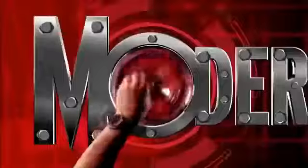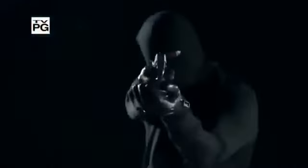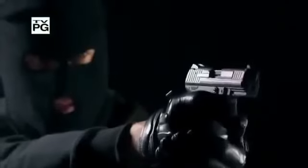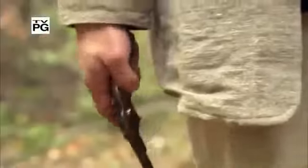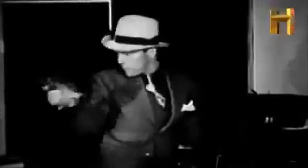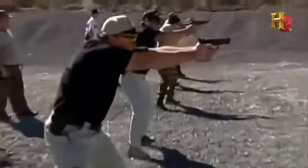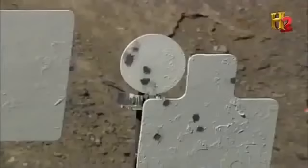We now return to Tiny Weapons on Modern Marvels. Tiny weapons are the go-to tool for criminals. They can hide them in a pocket, up a sleeve, or in the palms of their hands. Every year, tens of thousands of small handguns are used in crimes like robbery and murder. But fortunately for the cops and the rest of us, one small pistol helped level the playing field.